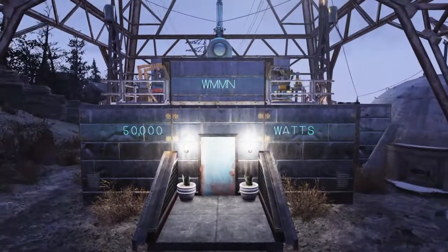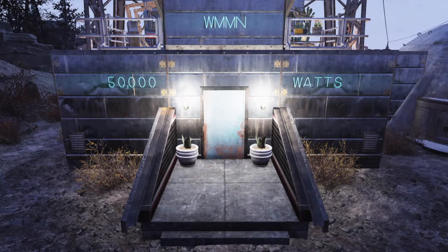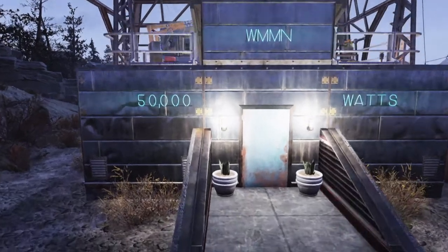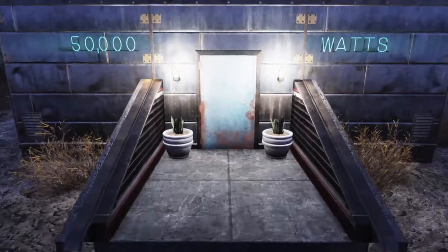The 50,000 watts that I have here, this is also a throwback to what real radio stations would have done. They often advertised this right on their buildings, because to this day, that is the strongest broadcast signal that a radio station can use. And so they would often advertise that they were broadcasting at 50,000 watts because that made them a more powerful radio signal.